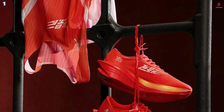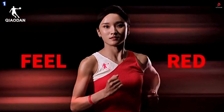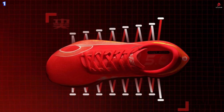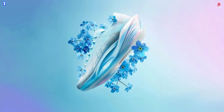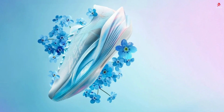Advanced features such as Q Kung Fu silk technology enhance the shoe's comfort and breathability, with an increase in air permeability by 150%. The midsole's rebound performance is improved, offering over 90% energy return, while the upgraded carbon plate structure and wider heel improve propulsion and stability, especially during high-impact running.